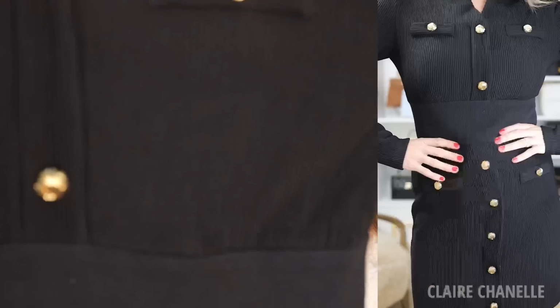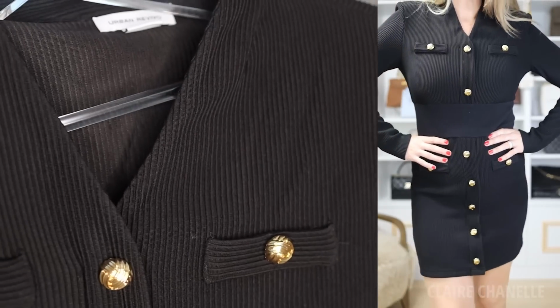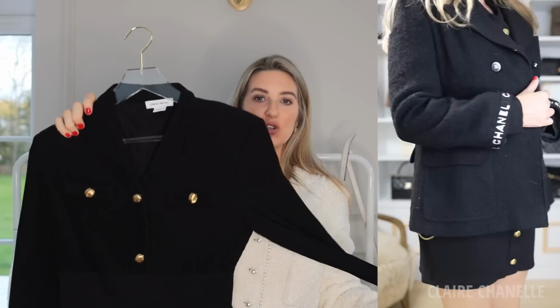And I actually prefer this to the Balmain, truly I do, because the Balmain buttons are really, really big, so they're very statement. You can't wear any other earring or accessory, whereas these ones are smaller. And I love how the buttons are a little bit more understated. So this is such a good classic black dress to have. I would wear this with a long camel coat. It's just a go-to good black dress.